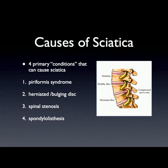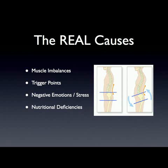But really, what are the things that cause these conditions? For instance, what causes Piriformis Syndrome? That's the real question. The underlying causes of all these conditions are muscle imbalances, trigger points, negative emotions and stress, and nutritional deficiencies. We're going to cover these in a little more detail as we go through this video, as well as in other videos that I've already created and will create in the future. But just a quick overview here.